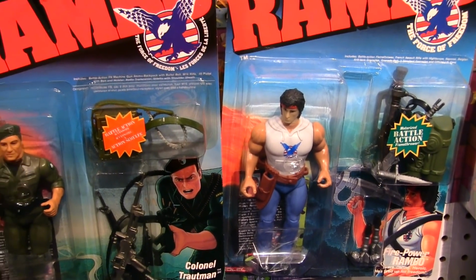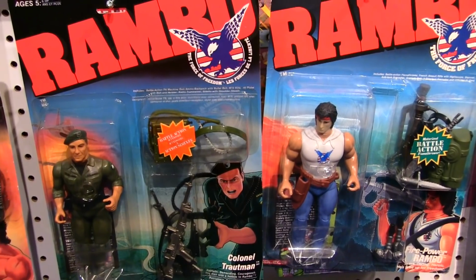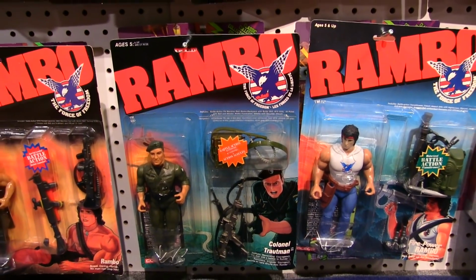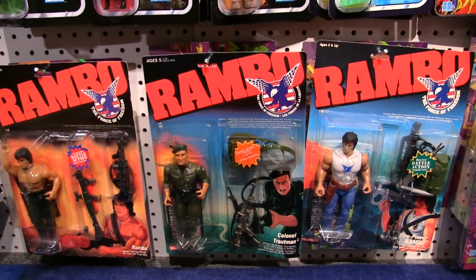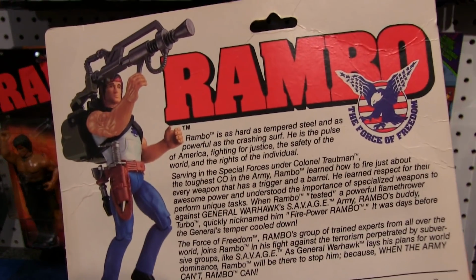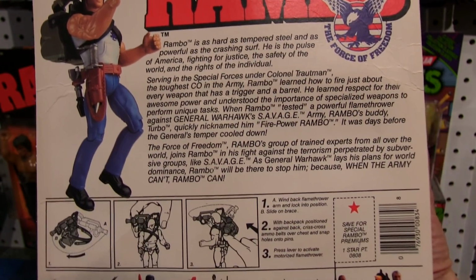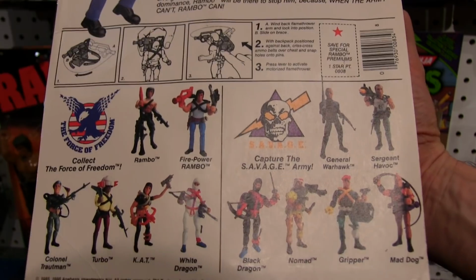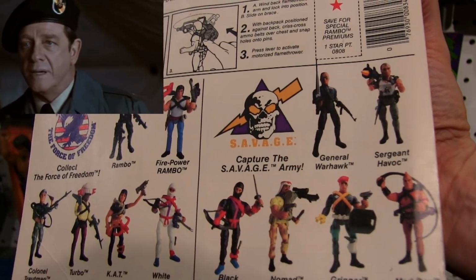I only have 3 carded Rambo figures in my collection, but they're the 3 that matter. Colonel Samuel Troutman, and the 2 versions of John J. Rambo. The back of the card features all the other figures that were available, including all of the villains General Warhawk would send against Rambo. You send that many, don't forget one thing. What? A good supply of body bags.